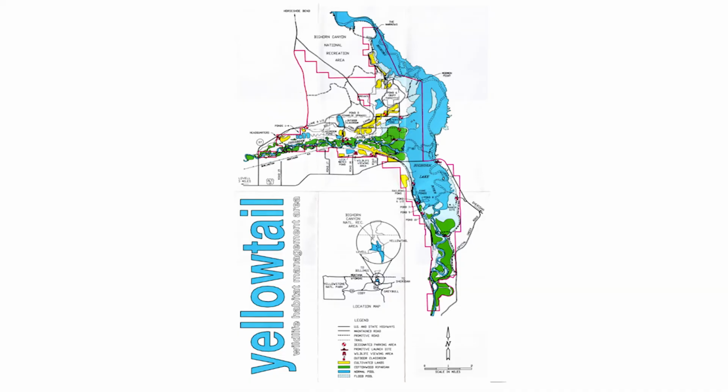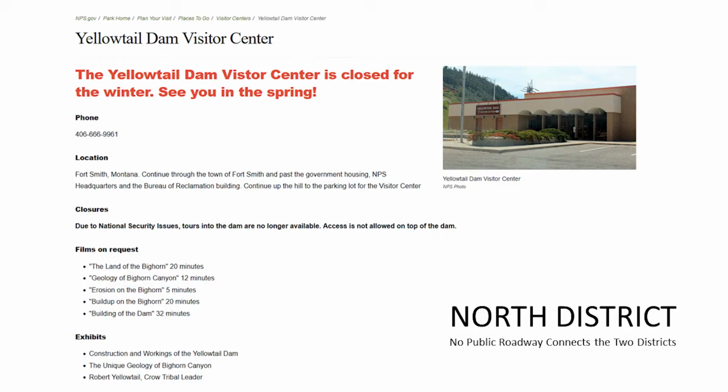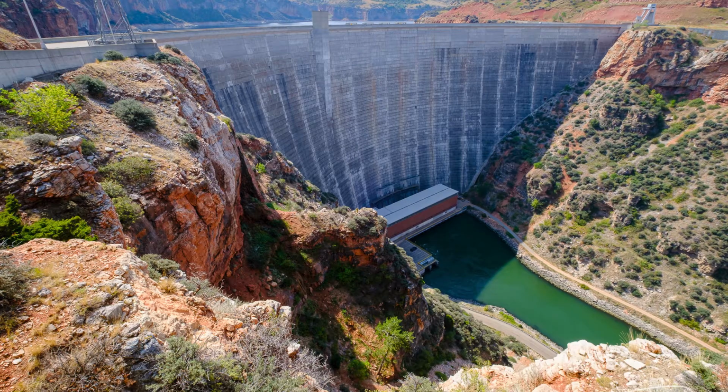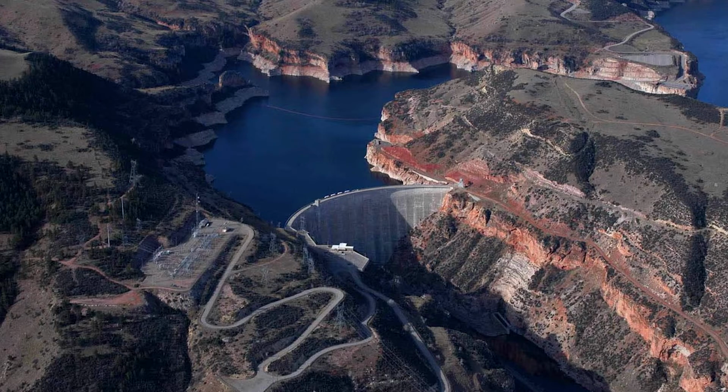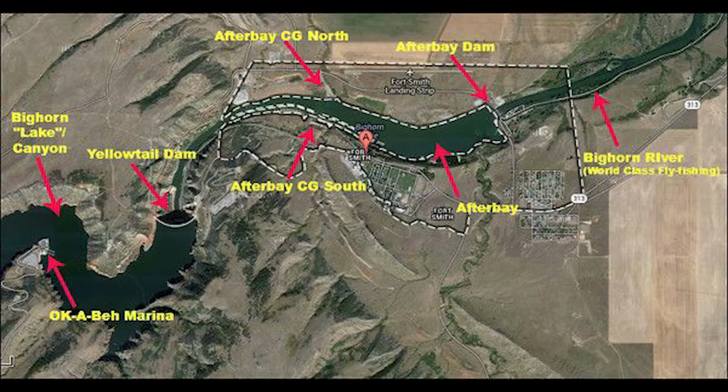State Highway 313 provides access to the North District and leads to that visitor center. The 525-foot Yellowtail Dam, 3 trails, and fishing access. Built in 1968, the dam created the 71-mile-long Bighorn Lake, and it is the nation's 15th largest dam. Sadly, dam tours are no longer given.